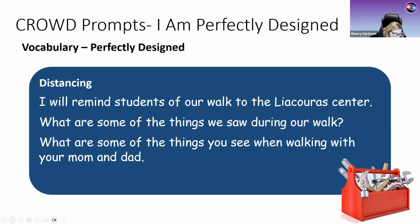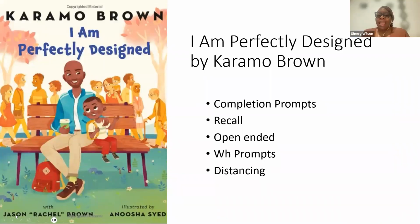Okay, there we go. And that was the book I presented, I Am Perfectly Designed. One of the things I did with implementing dialogic reading is it's very engaging. You can stop and you can start. The students are excited when I do these readings, and we can step outside the curriculum and pick something. Because I have social and emotional learning, I always try to pick those books. In this book, my students could identify the diversity of the characters, and they were able to see themselves inside of this story. And that was so important.